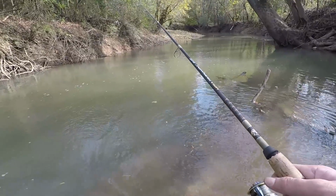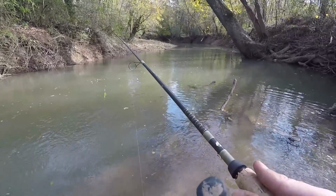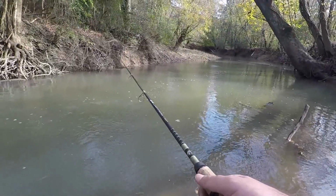He may have been a pound. He was a strong fish. Well, almost had one more. Couldn't get him all the way up here. We'll fish just here for just a couple more casts and I gotta leave.